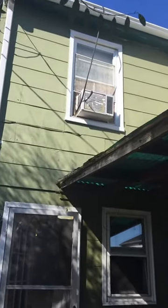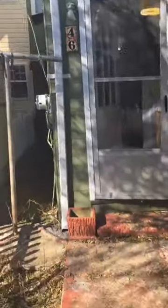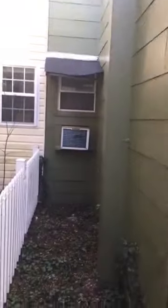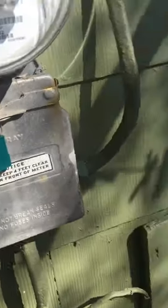Radiator, baseboard, radiator heat. Gutters look new. Actually, they are new. Let's go over here. Take a look at this. Wires painted, looks probably older. I can tell they painted the side of this. This is the side of the house though. Vinyl window up top. Wooden window right there. This is the meter.